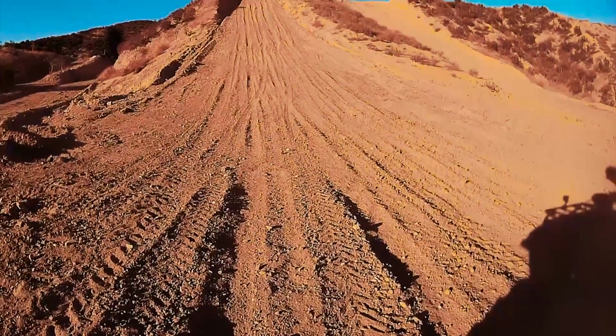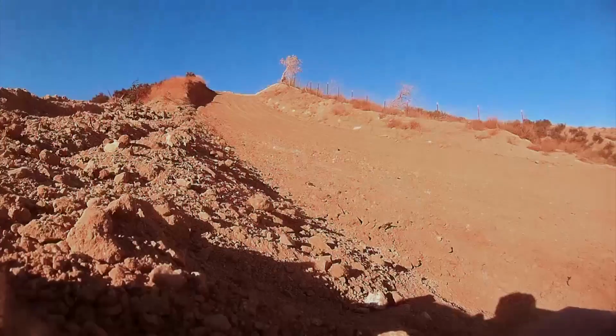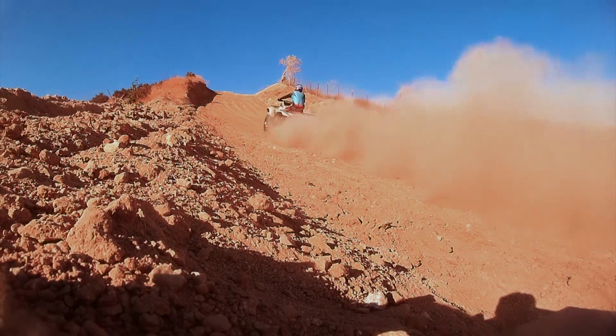A second Quad Boss tire took second place. That's going to be the Quad Boss QBT 671, which did it in 13.61 seconds.